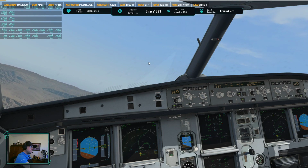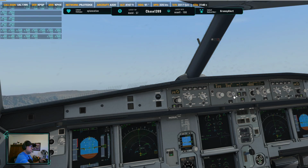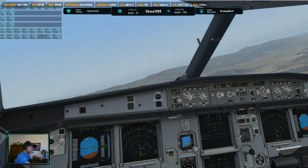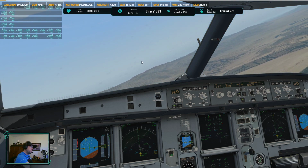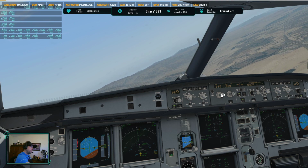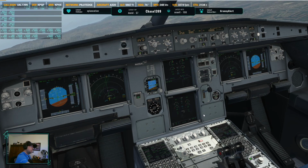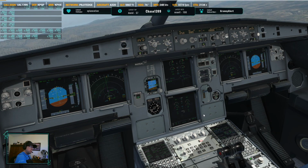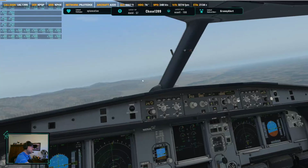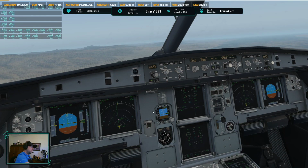United 1399, turn right heading 080, radar vector Blythe. Right turn 080, radar vectors for Blythe, United 1399. Alright, so he took me off of the departure, which is totally cool. So we're going to increase our speed to 250. I'm going to take out the rest of the flaps. Gear is verified up. Packs are back on. Spoilers are unarmed. There's no icing to worry about. United 1399, clear direct Blythe. Clear direct Blythe, United 1399.